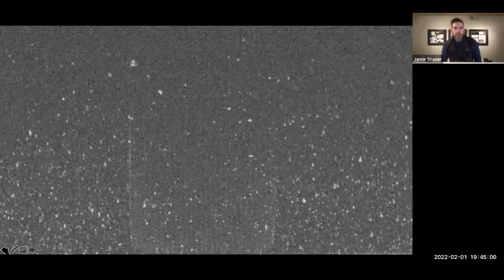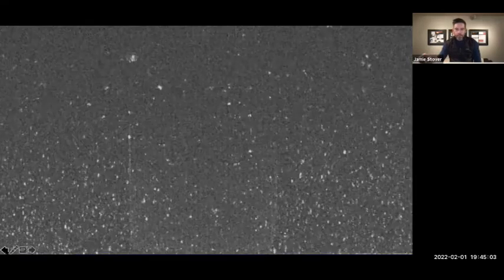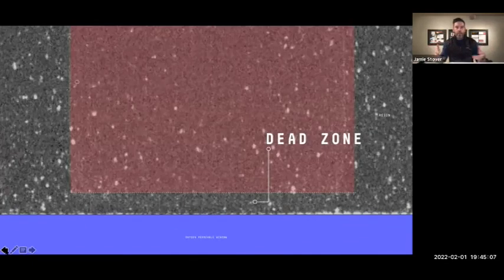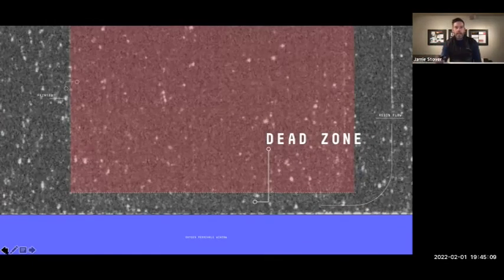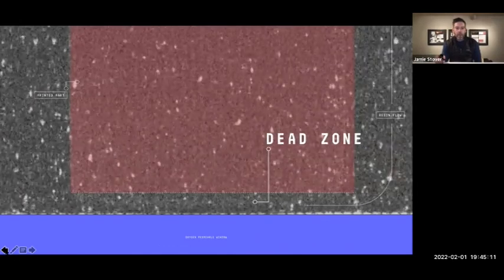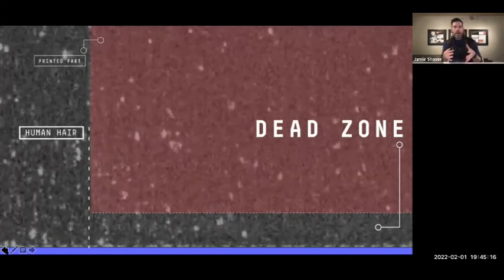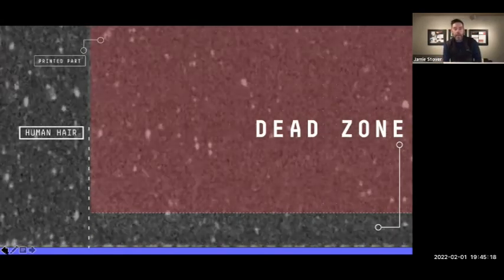And the process looks like this under magnification. So you can see the 3D printed part being pulled off from the build platform as new resin continuously flows underneath in that dead zone right above that oxygen permeable window. And you can see it in the relative thickness here to a human hair. So we're talking about a very, very small area.